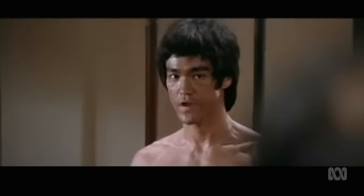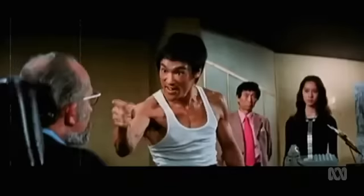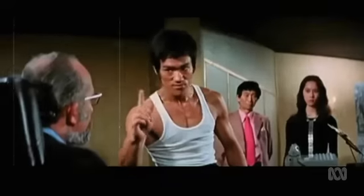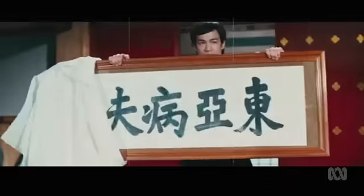They call me Bruce. A New Zealand tourist whose rental car was damaged in an accident in Brisbane. They call me Bruce Boo. He got angry when the car rental company charged him 50 grand for damages, despite having previously told him he'd bought the most comprehensive insurance available. The very best. So Bruce took the contract to the federal court, and they were unimpressed.